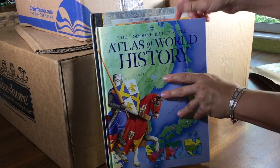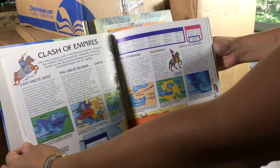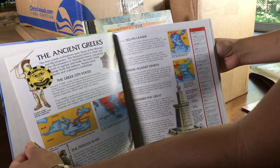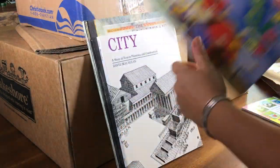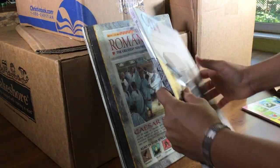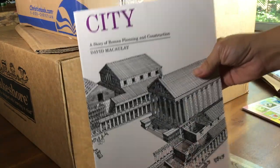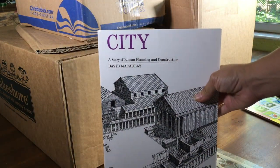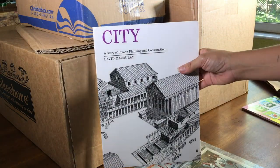These are about ancient Greece. This one is History of the World. It's a nice overview. I'm not sure how much we're going to use it. It has about one page per topic. Ancient Egypt, ancient Greece. City is a really great book full of excellent illustrations, all based on ancient Roman cities.